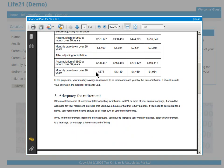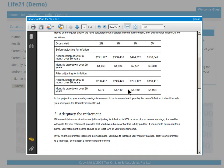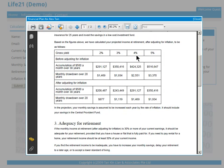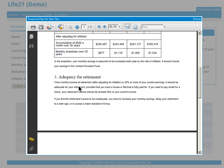Now, let's say Alex is able to earn 4% yield, will this amount be adequate for his retirement? This is explained here. Now, if this amount is 30% or more of Alex's current earnings, if his current earnings is, let's say, $3,000, this will represent 50%. Maybe if his current earnings is $5,000, this will represent nearly 30%. So 30% will be enough if he has a house or flat that is fully paid for by the time of retirement. If he has to pay rental, then he should have a retirement income of 50% of what he currently earns. So this is one point to take note.